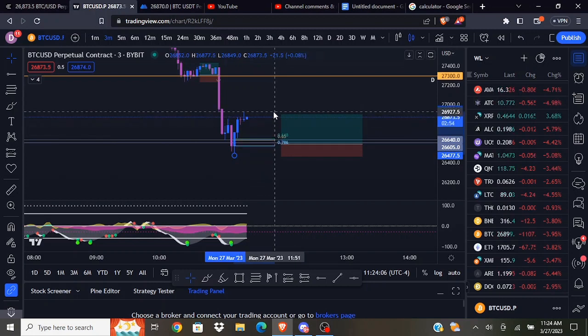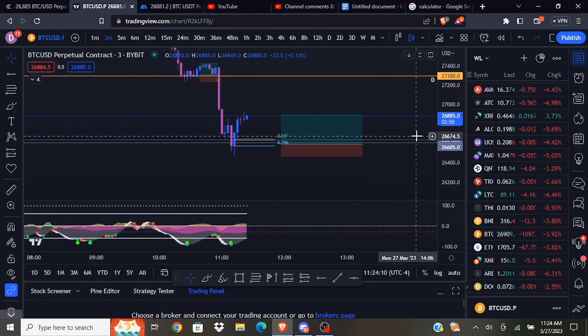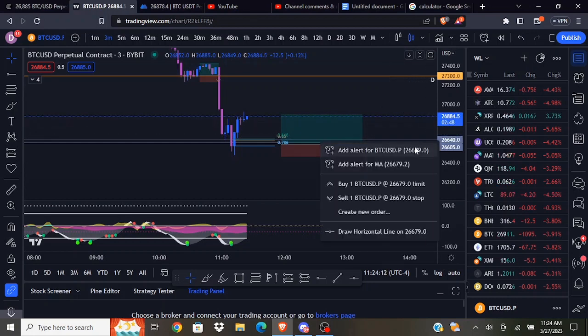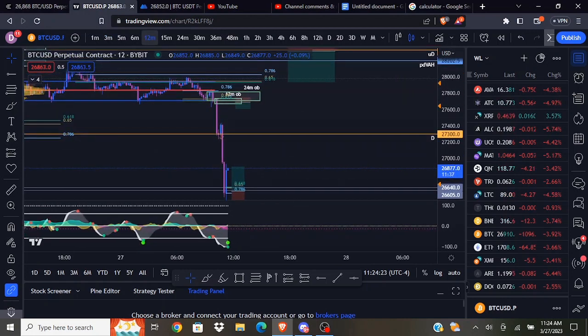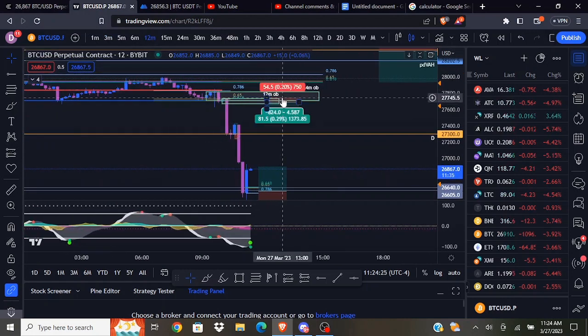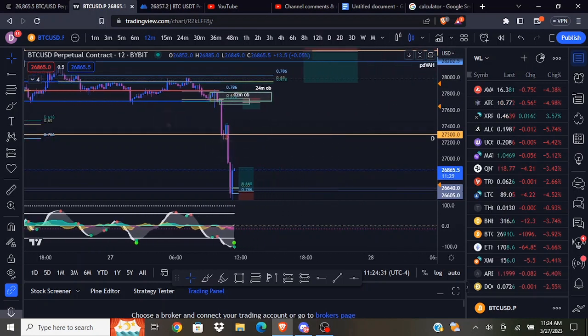Seems like we might want to continue putting in higher highs here, but we got a wick there that could end up being a high, so I'll put an alert down to that GP. So if we start getting a move back to the upside, this is a zone I'm looking for potential shorts. We have a nice area of confluence right around here.